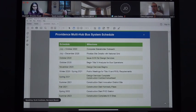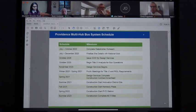Winter and spring will be public meetings for Title VI and the general law requirements. There are a number of general laws that require any change to the service that RIPTA operates to have public hearings throughout the state, so we would have all of those as well. Spring would be design services completed and construction contract awarded.